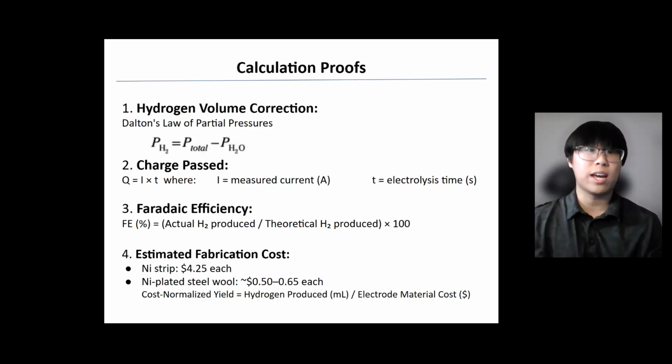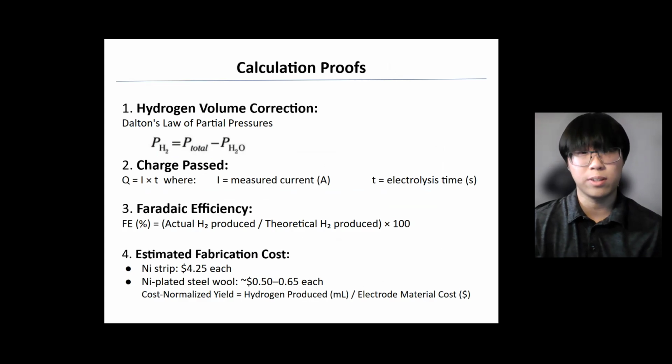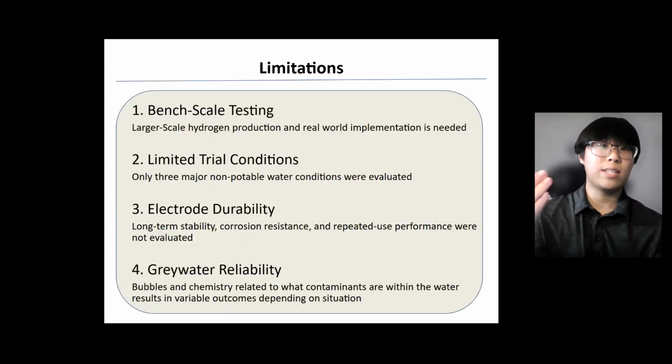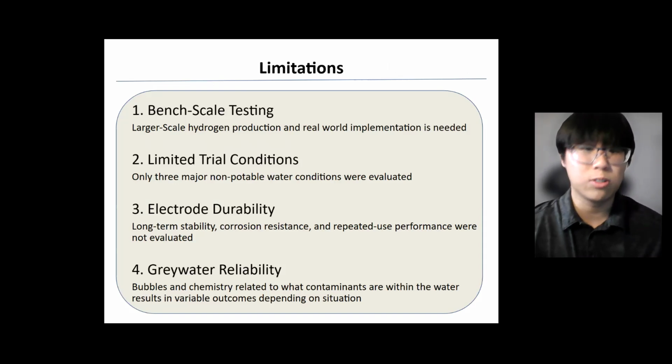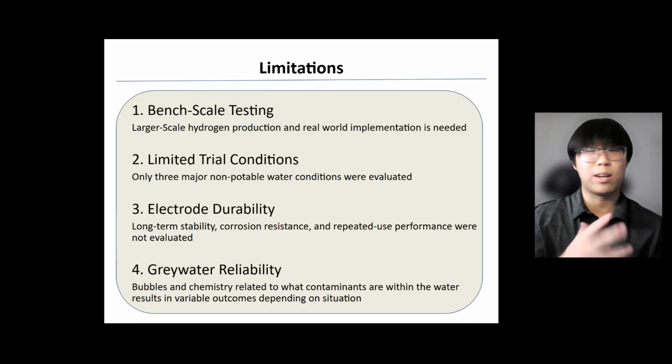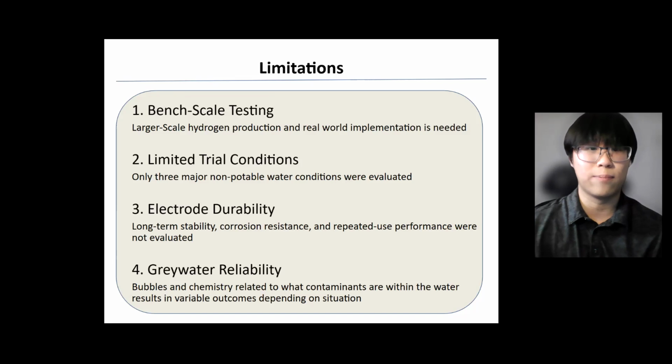These are my calculation proofs that I had used during this entire data collecting experience. My limitations were bench scale testing, limited trial conditions, electrode durability, and gray water reliability, specifically how bubbles and chemistry related to what contaminants are within the water result in variable outcomes depending on the situation, on a case-by-case basis, once again.